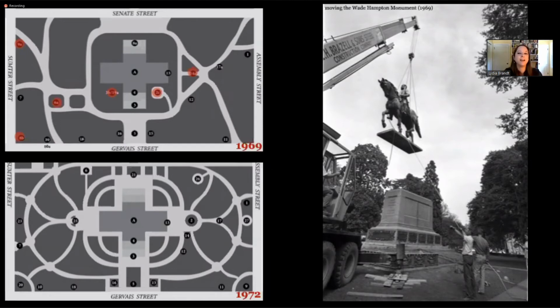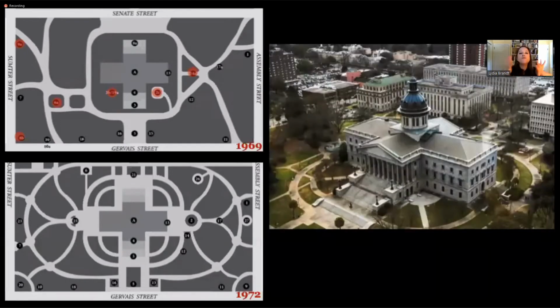Most dramatically, he also moves all the monuments away from the building and raises up the level of the ground right up against the building, and then creates another path around it. So what this does is that it gives primacy to the building. The monuments are there kind of in decoration of the building, but they're not close to it. They're pushed away. And so that is a really important outcome of Robert Marvin's plan.